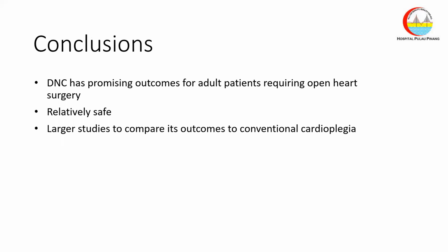My conclusion about this study is that DelNido cardioplegia has promising outcomes for adult patients requiring open heart surgery. It is relatively safe, although larger studies are required to compare its outcomes to conventional cardioplegia.